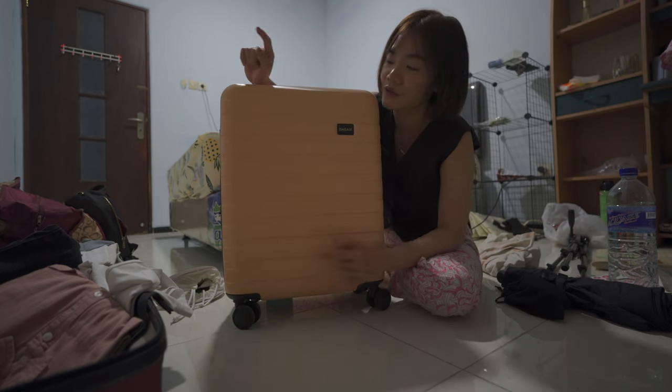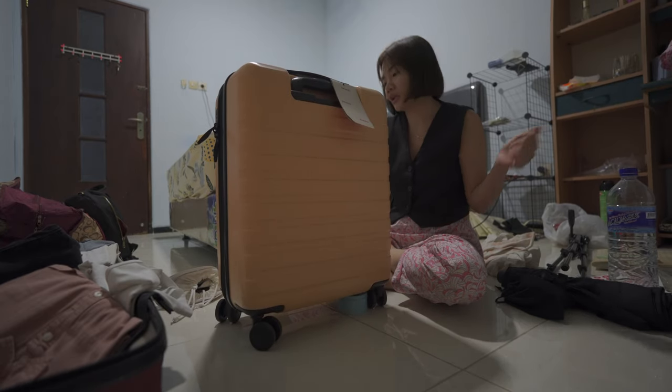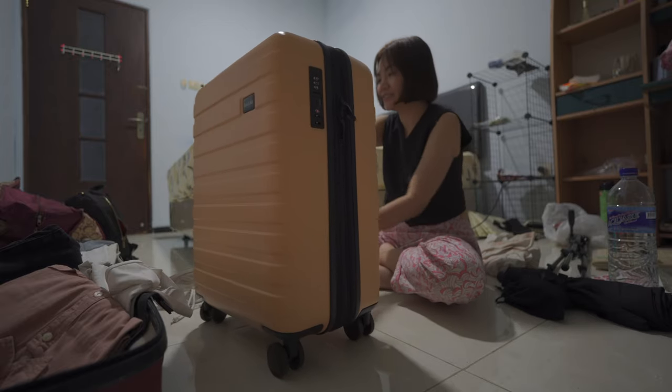I really love the color. It's so good. Hopefully it will not be broken again. This looks promising. Okay.